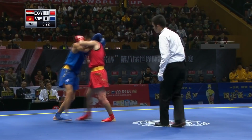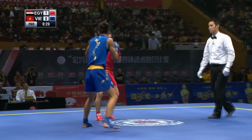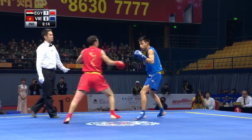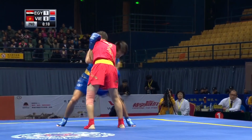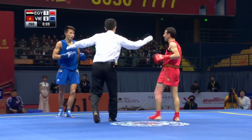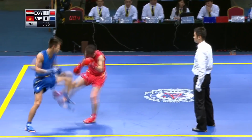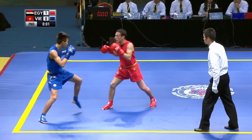Well, there was an opening there. He was off balance for a second. Omar. Just for a second. Wu wasn't able to capitalize on that. This is going to be tight. Still enough time for this to swing either way. This is where Wu's corner needed to let him know how close it is. Oh, and there's those punches, two just made the difference.